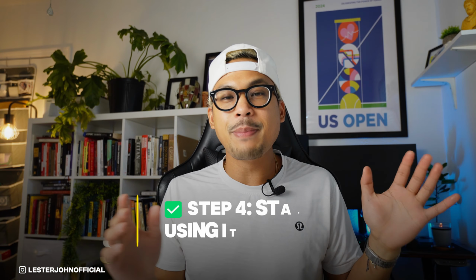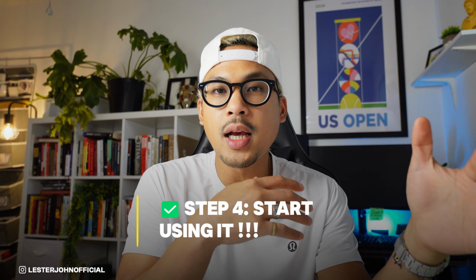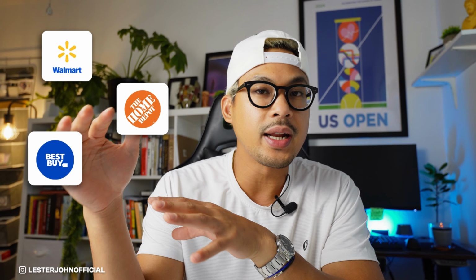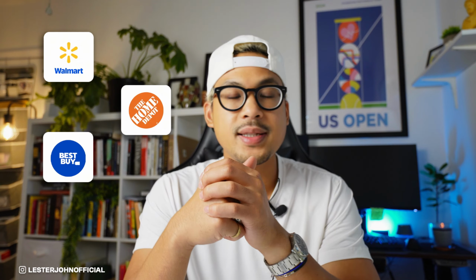And the last step is basically to start using it. Start setting up on different retailers' websites, like I mentioned, like Walmart, Best Buy, Home Depot. Just basically creating an account to set up your sales tax exempt, right? Even Amazon takes it. It's crazy. So start setting it up. That's basically the last actionable step you need to do once you have it. And if you're reaching out to wholesale suppliers, you're going to have a PDF copy of it, which you're going to send to them when you're sending an email.